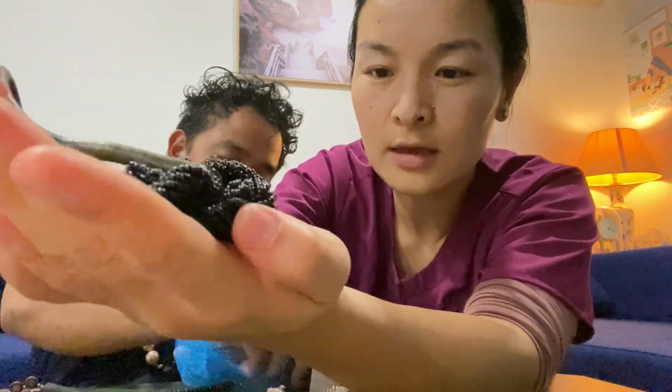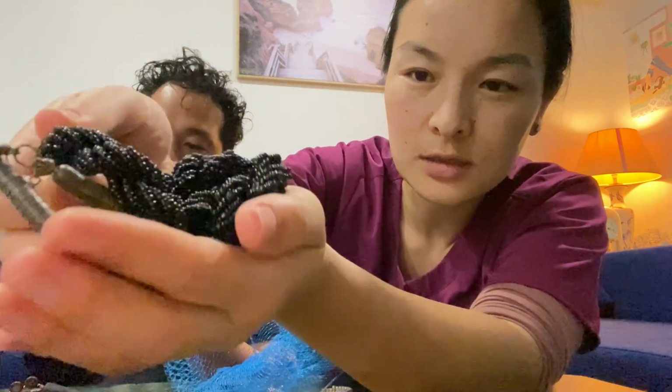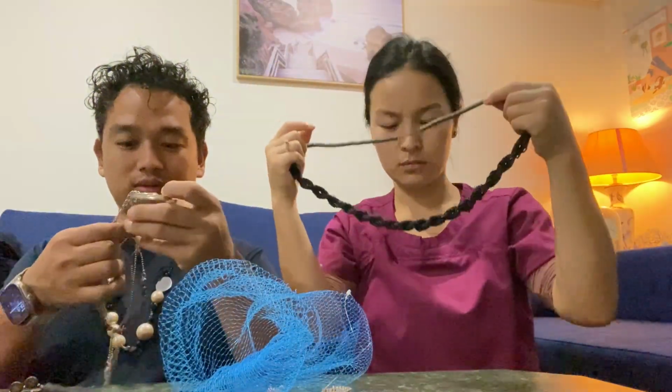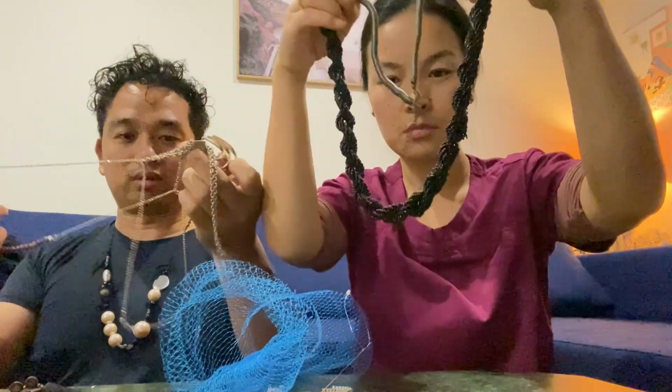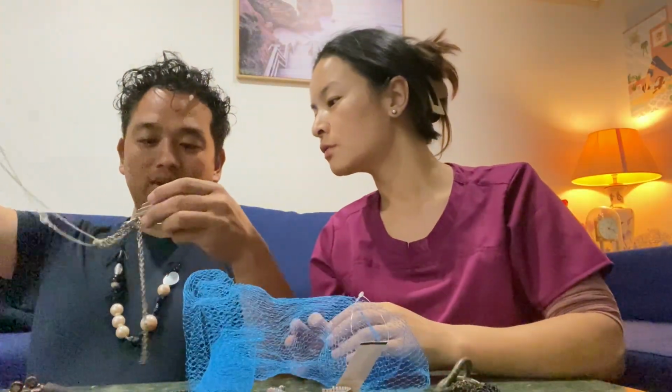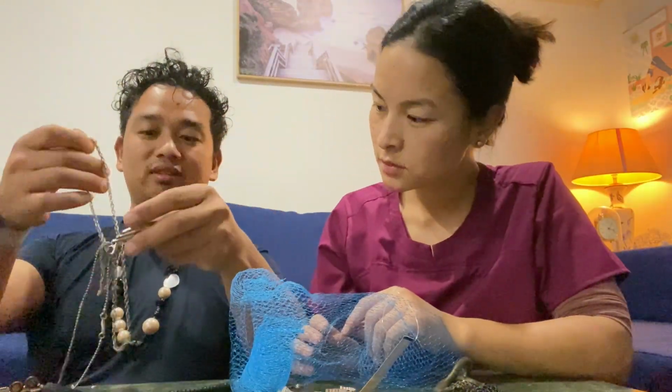All the pearl. I guess again, this is for Jenny. She can make something out of this. Oh my god. Oh, look at this. There's two. This is huge. I don't know how to untangle this.